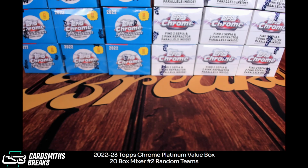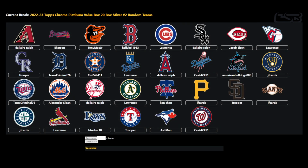Starting with a 20 box value mixer of 22 Topps Chrome Platinum and 23 Topps Chrome. This was a really fun one last week when we did the first one. There are your teams.